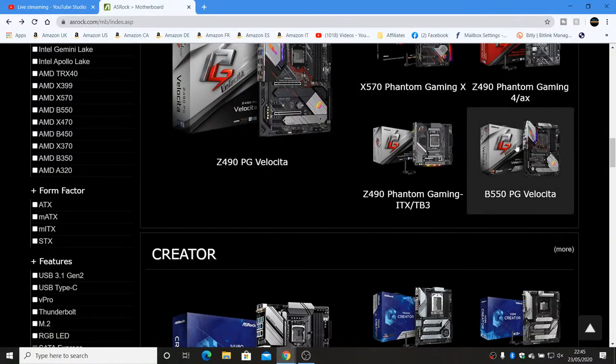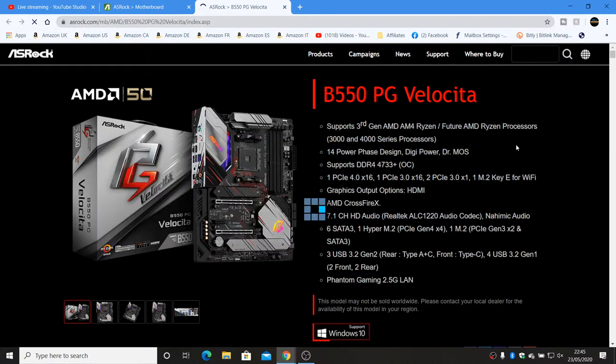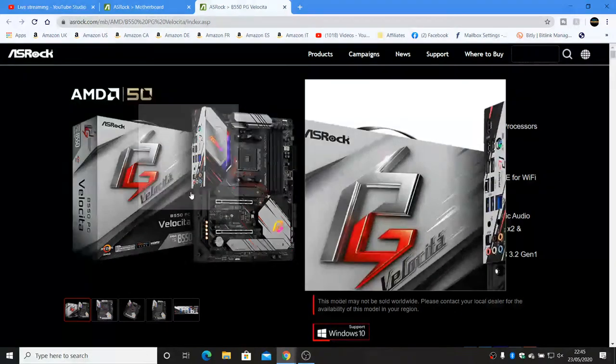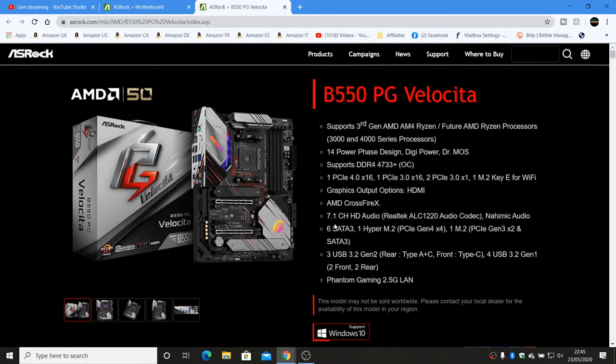Where is the B550? Let's have a look at the Velocita. Strange name, but quite a funky looking board. Now, a lot of the pro gamer range, isn't it? Trying to think what they called it before, but they actually have collaborated with a couple of case manufacturers and other things to actually have matching branding. So you can actually get an In Win case which follows on with this branding.